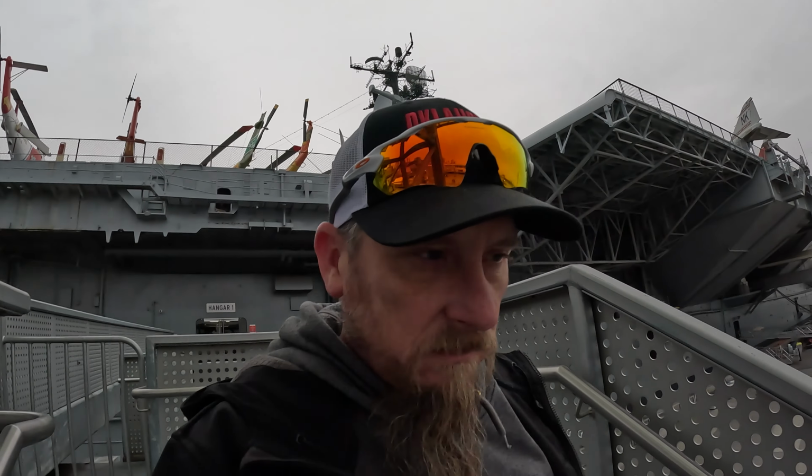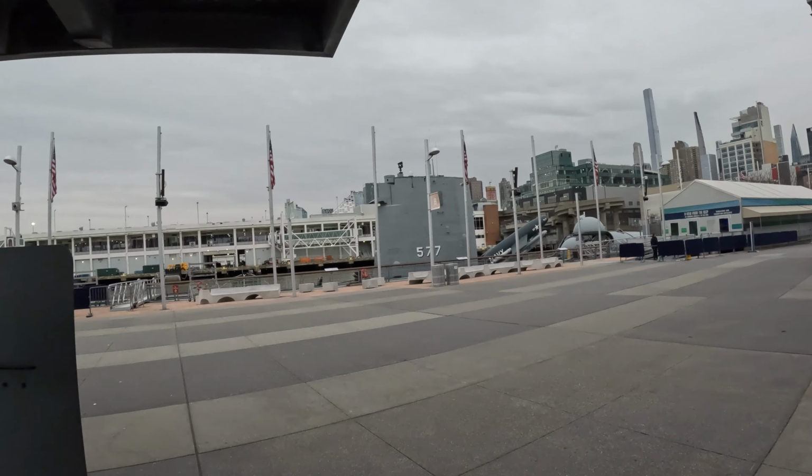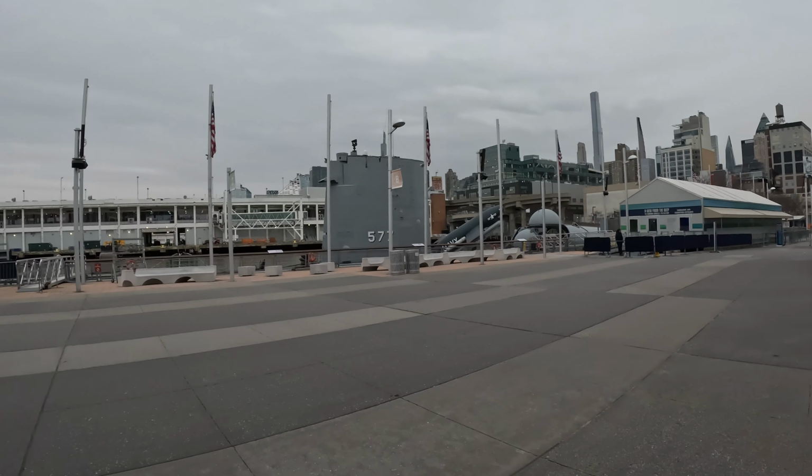Onto the sub. Ship is done. Took about an hour, but we didn't read every little thing, but it's cute. It's fun. Big interactive play area for the kids in the hangar bay. So it's a lot of fun. Let's go to the sub now. To the sub.